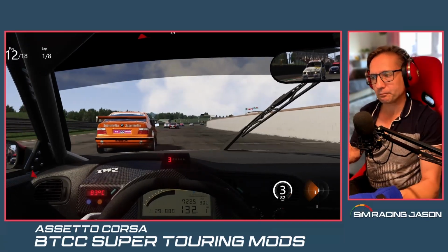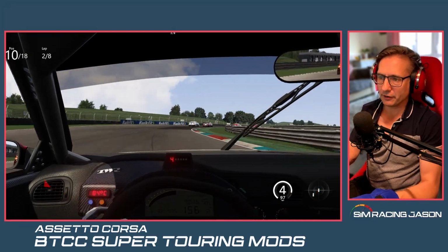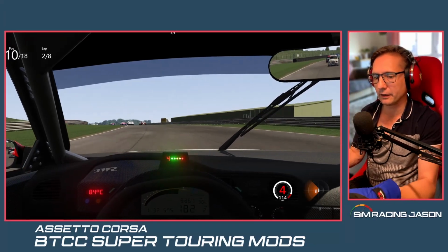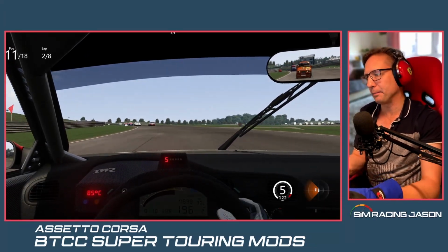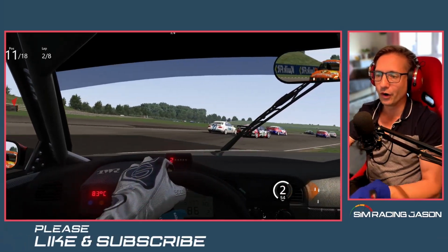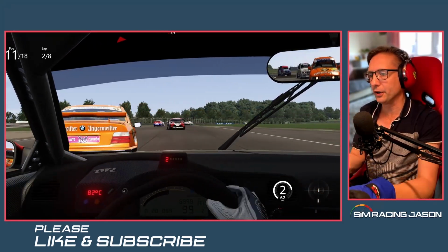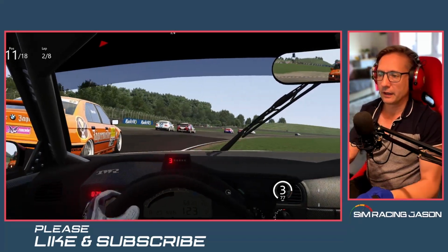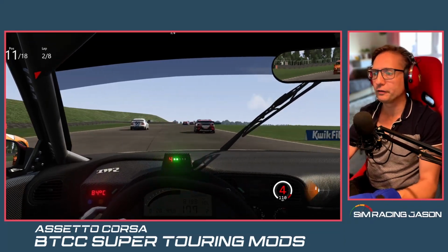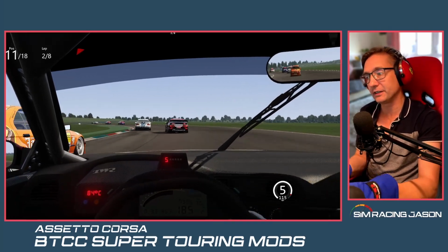Now this mod only covers 3 Super Touring cars: the BMW 3 Series, the Nissan Primera, and the Volvo S40 that I'm in. But don't let that put you off, okay? Don't get disheartened by that. The team are still working away on some more cars. The Laguna and the Peugeot have been teased. But remember, this is a passion project. This is something people do for free in their spare time. So, you know, if it arrives, it arrives. If it doesn't, it doesn't. That's just the way it goes.